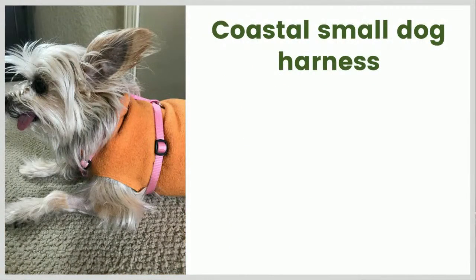All right, and then little dog Gracie, this is our team member Jack's dog. She's a tiny little thing, and they have this Coastal small dog harness. And again, the link for this is on our recommended products page.